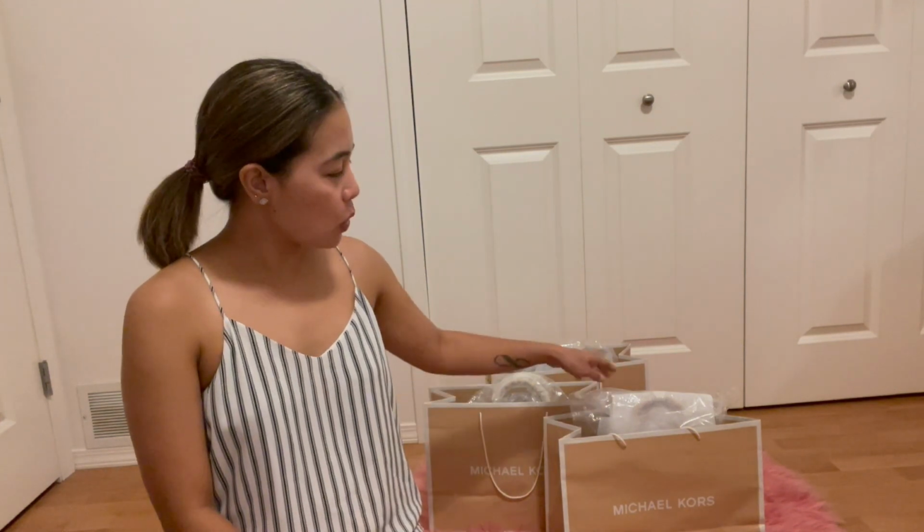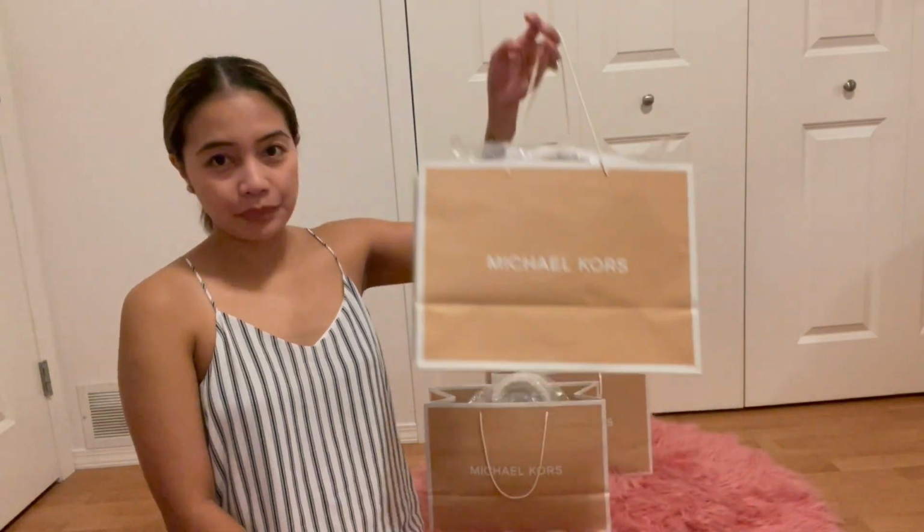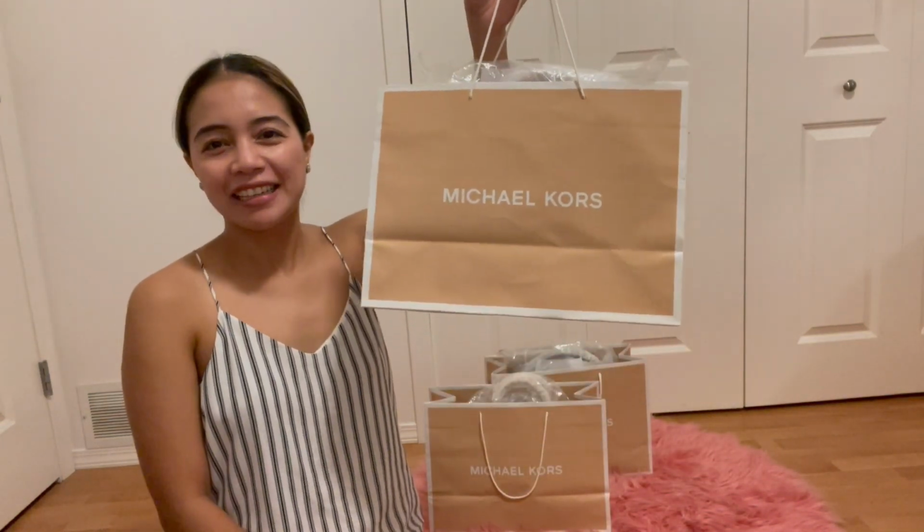Gusto ko lang pong i-share sa inyo kung ano yung mga napili kong designs from Michael Kors. Tcharan! Ayan. Mga Michael Kors purses po. Class and elegant siyang tingnan. Very, very nice. Araw-araw, gagamitin mo siya everyday, gagamitin mo sa work, gagamitin mo in some trip. It's perfect. Yes. So, start na natin.